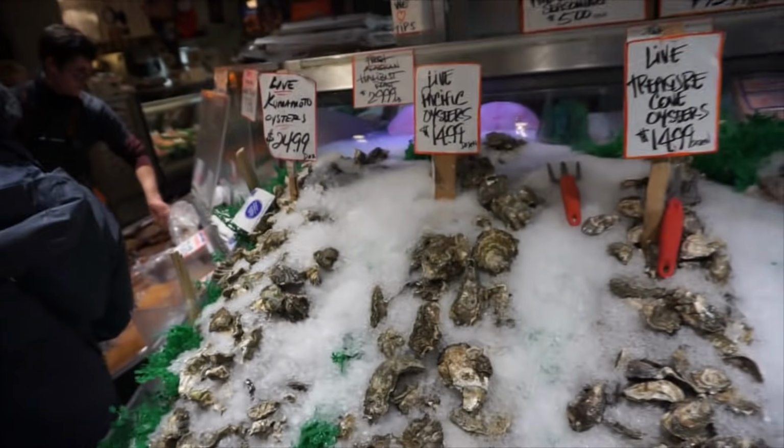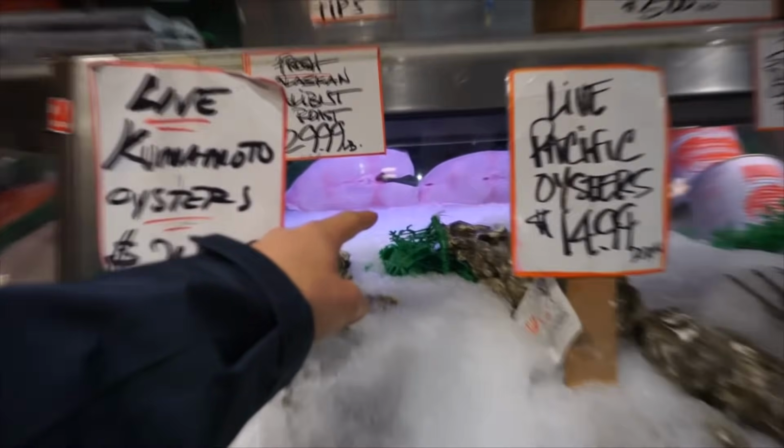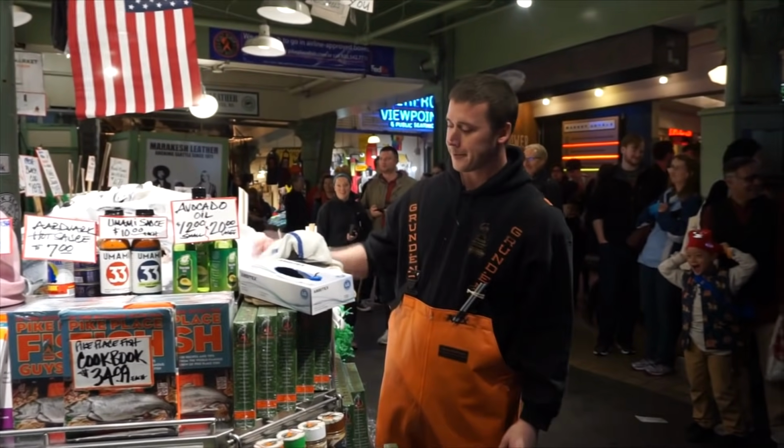Prawns. Got some cool stuff here. There's some halibut right in there. Lots of fish stuff. Fish! Hey! I wonder how many times they do that a day. Definitely a few.